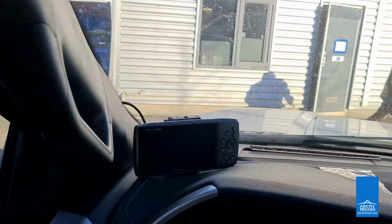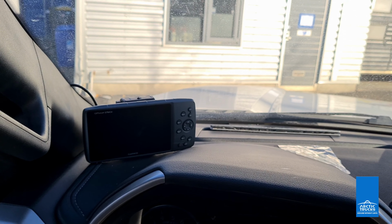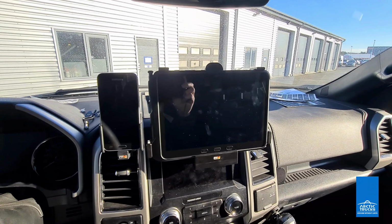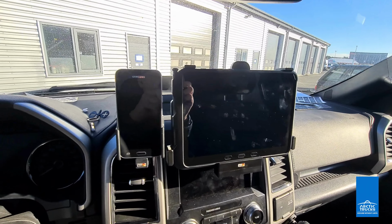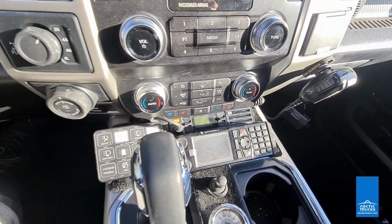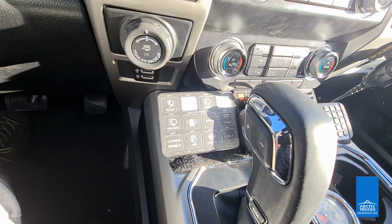For navigation, we've installed a Garmin 276 CX, and for easier navigation, this is connected to a tab with a bigger screen. Then we have a phone with a special app to control the tire inflation system and the rear spring air suspension, if this is selected. Here we can see the Tetra radio and the VHF radio behind it. Then we have the 12-channel switchboard for the aux electrical system.